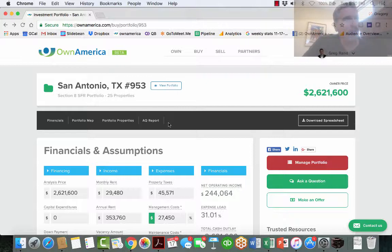A lot of investors we know are a little nervous about Section 8 because it tends to mean lower priced properties, tougher neighborhoods. It intimidates them. But the upside, of course, the reason why Section 8 attracts some investors in a big way, is that it's government paid rent. You get the vast majority of your rent paid by the government at the beginning of the month.